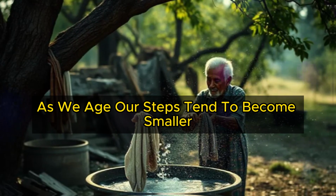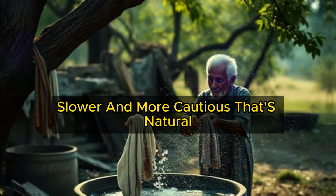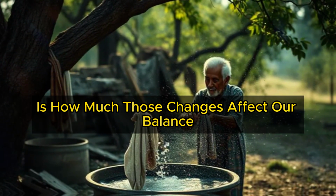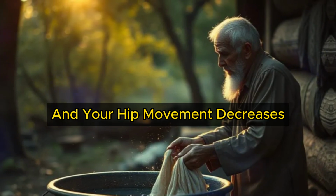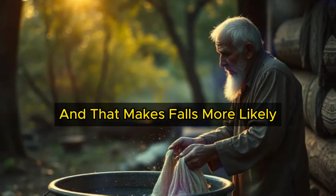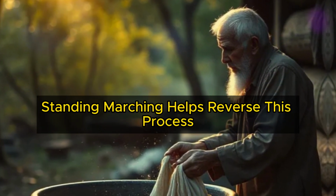As we age, our steps tend to become smaller, slower, and more cautious. That's natural. But what we don't often realize is how much those changes affect our balance. When your stride shortens and your hip movement decreases, your posture begins to shift, and that makes falls more likely. Standing marching helps reverse this process.